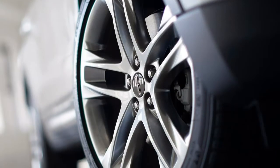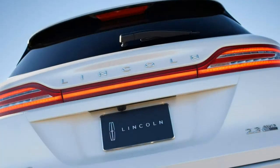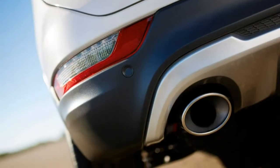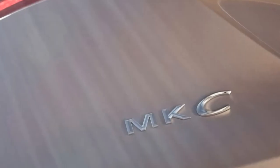Visibility. Windshield pillars aren't overly restrictive, but windows throughout are generally on the short side. As with most SUVs in the segment, thick rear pillars seriously hamper the view. A backup camera and parking sensors come standard.